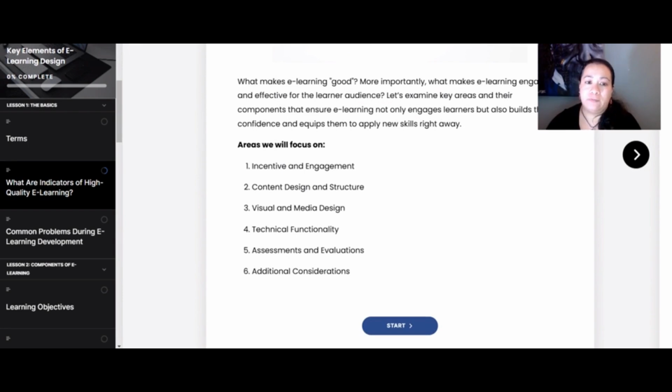And what drives your methods, what drives your strategy, should be focused on a lot of the things that we just covered here, which were incentive and engagement, okay? Incentivizing them, getting them to finish it, and keeping them interested. Content design and structure: is it organized? Does it flow well? Does the flow and structure make sense? Visual and media design: what are the digital resources that are going into it? Is it functional? Does it look modern?